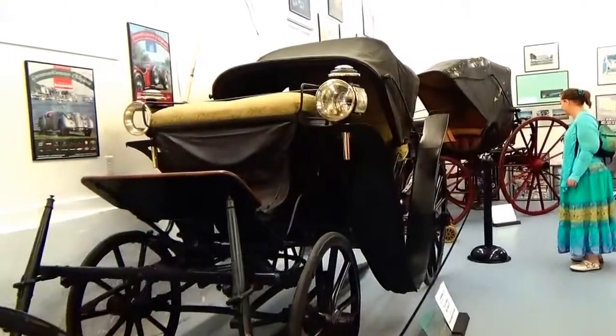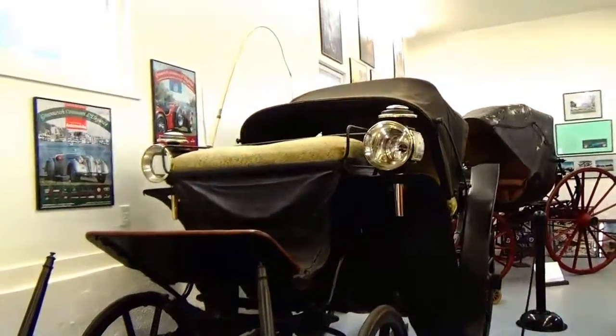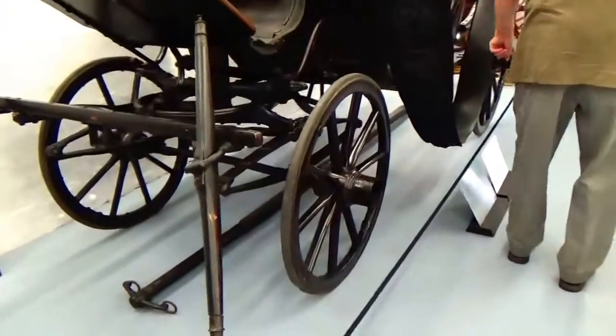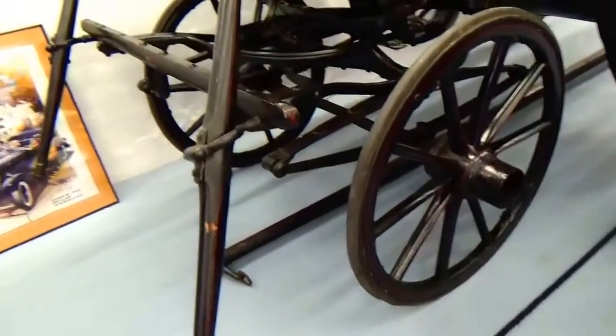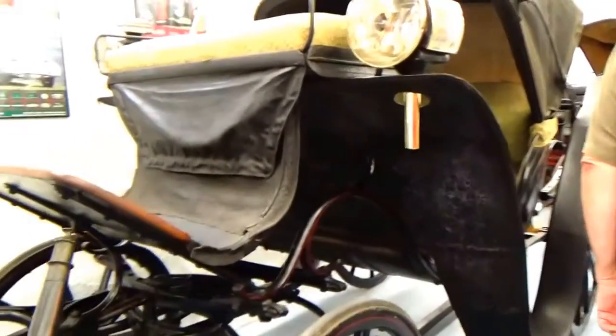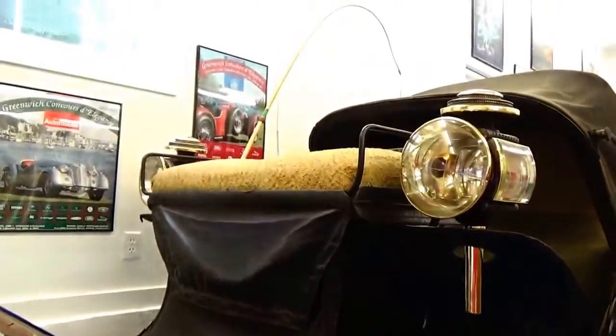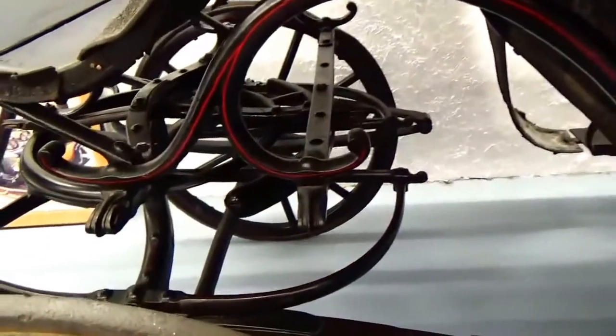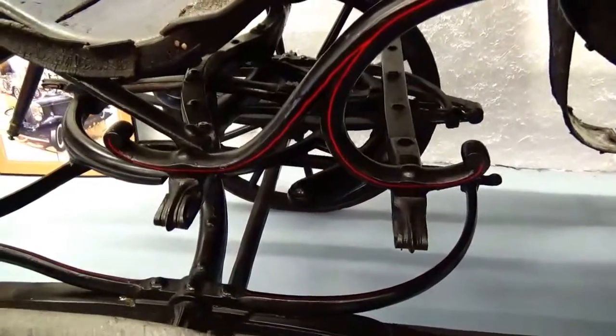All right, look at this one. It's got some nice lights. Wow, unreal, look at this. Wow. This is all original, hasn't changed none of it. Look at that, how all that runs under there. Oh, wow. Nice canopy.